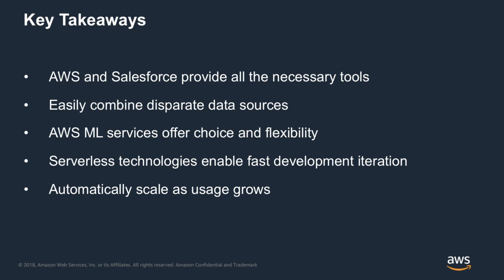The AWS machine learning services offer a great choice and flexibility. Most of the tools are serverless, so there is less work and effort needed from the engineering teams to build the whole infrastructure. And auto-scaling is very important as well. So if we have more data, the serverless aspect makes sure that our models and our loads will still run.